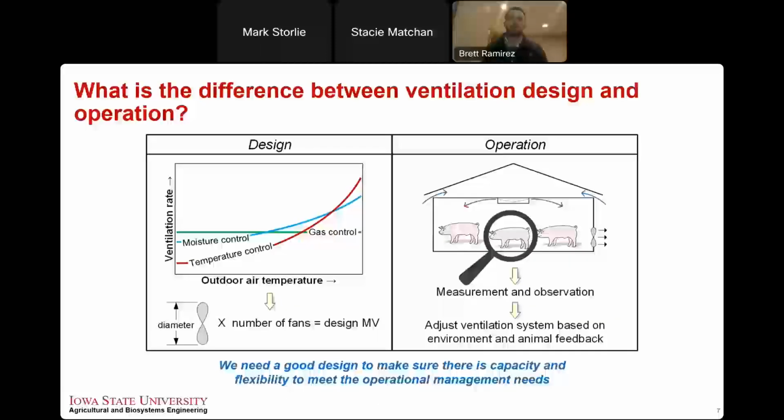Again, when we get into the colder weather, we tend to think a little bit more about ventilation rates. I always like to remind everyone that ventilation rates, such as 1.5 or 2 CFM per pig, are good design guides. And so that's where I start if I'm trying to pick the number of fans I need to operate, or the speed that they need to operate, or how many fans I'm going to have on.